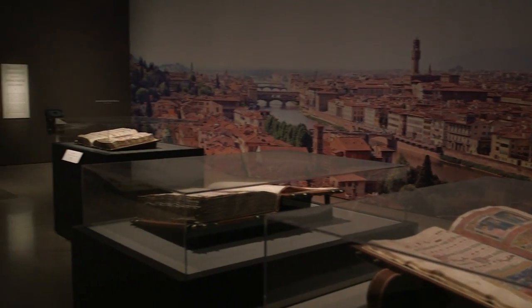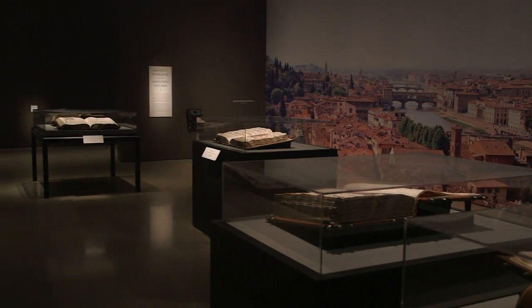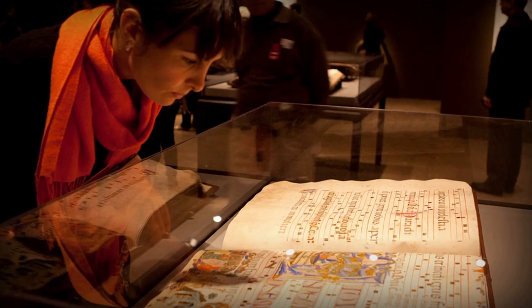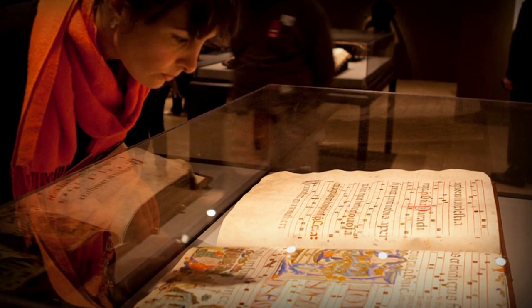And so when you get them to agree, they put them in the crate and you bring them here. Then they have to acclimatize so that this kind of expansion and contraction doesn't happen. And then you really have a very small window of time to install them into the climate-controlled cases where they, again, won't experience that kind of change in climate.